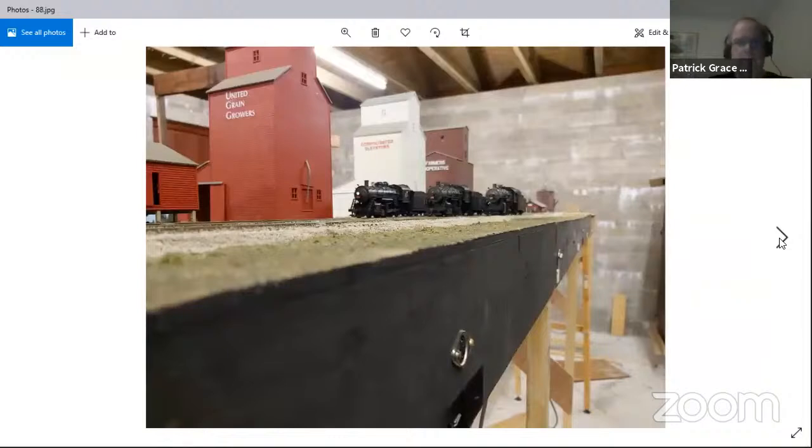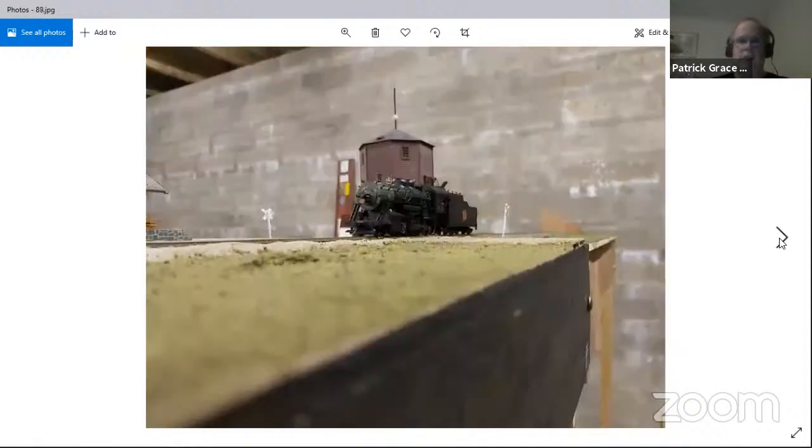This is actually my Canadian module, as it was a month ago. I have since put static grass all over the thing, so it looks slightly different. And another view, as I said, this is what it looked like a month ago. It has changed. I'm in the process of upgrading it because it's theoretically due to go to Glasgow next year.